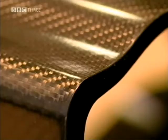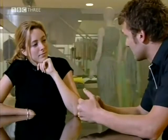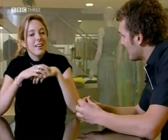Some people might say that the introduction of art pieces and furniture pieces and big name designers into a fashion shop is a slightly underhand way of trying to give the product some kind of gravitas, some kind of weight. But how would you respond to that?